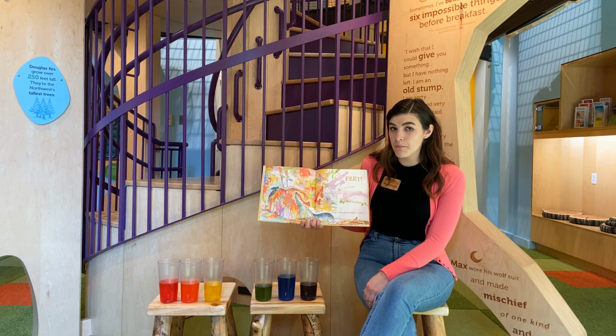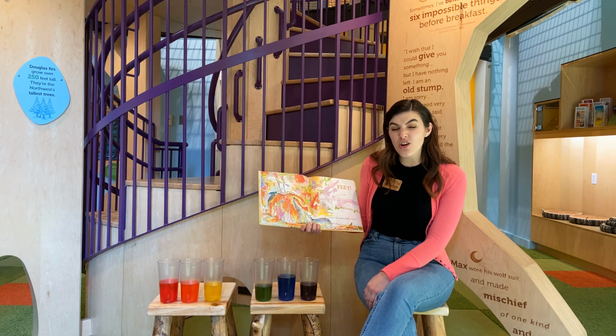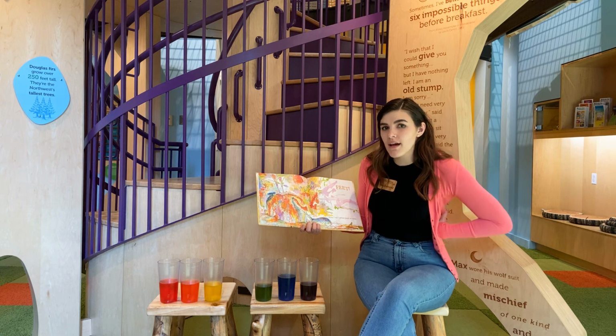Are they missing any parts of their body? Got their feet, their hands, their arm, their head, their chest, their back.